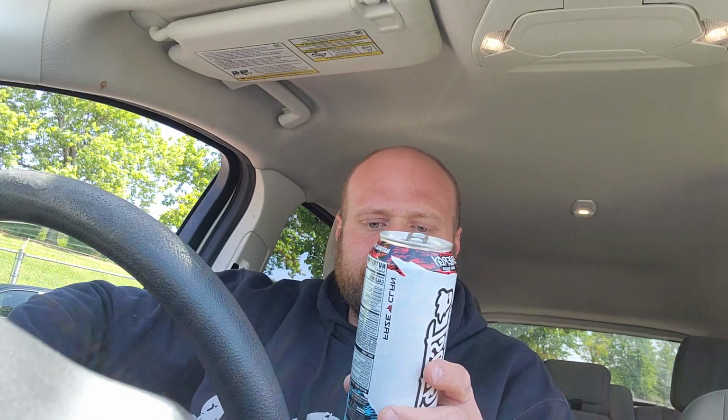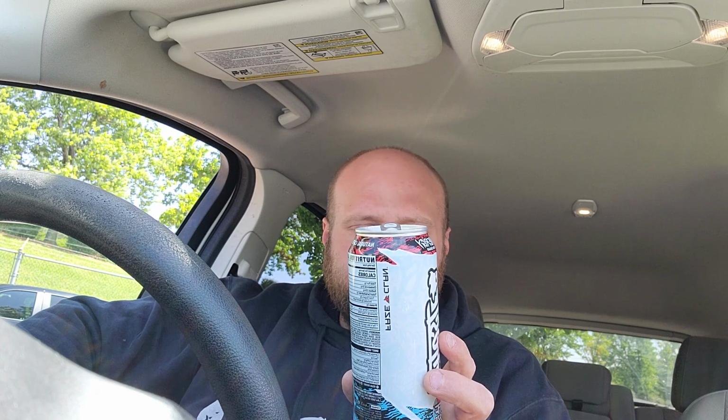I've been pretty happy with Ghost. Especially when I first got to try them. Their energy level's up there. I will say that. It's definitely up there. Yeah, transparent label, I reckon that's what it's called. But yeah, the energy level definitely. I don't think it quite gets on par with like a C4.